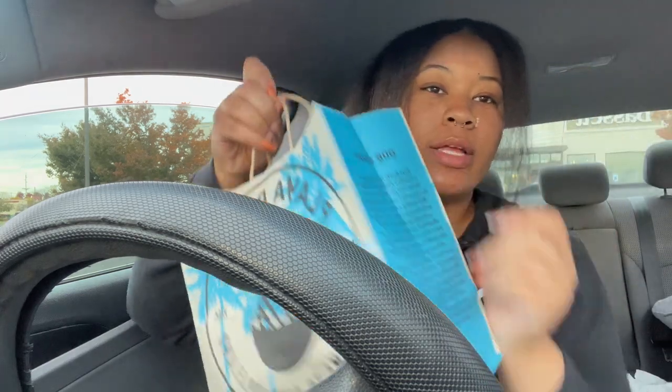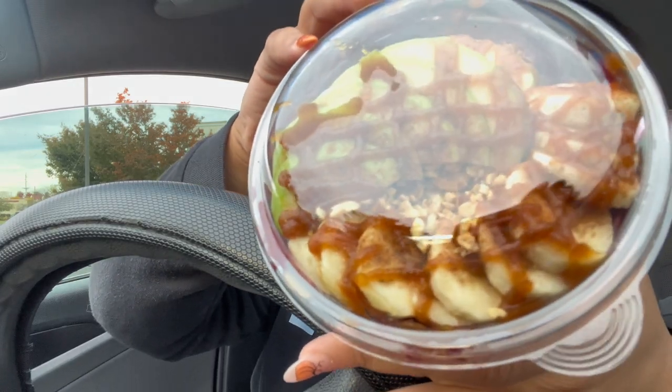Okay. Hold on. I need a thumbnail. Can't even see for real because my stand was in the way, but whatever. So I actually tried something new. It's called the Apple Turn Up Acai Bowl. And these bowls are kind of big. This is what it looks like. It has apple, banana, peanuts, apple butter, and cinnamon, I believe.